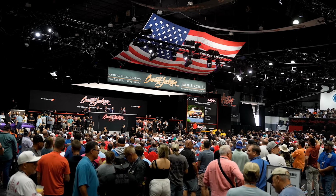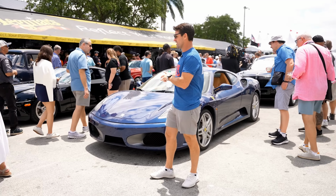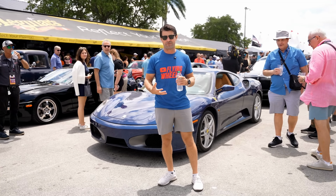We're still 100 cars away, but there's a lot of money in this building, and I'm getting really excited to see what we're gonna sell it for. I'm really excited for this to run through. It's a good indicator of how my Ferrari is gonna perform.